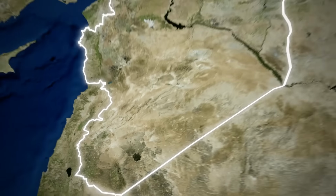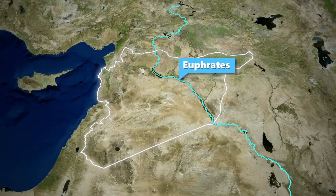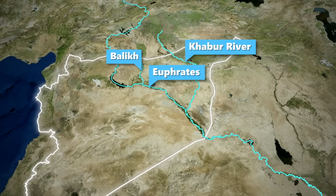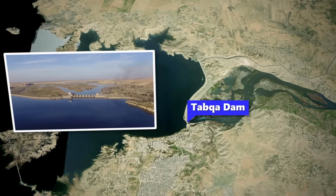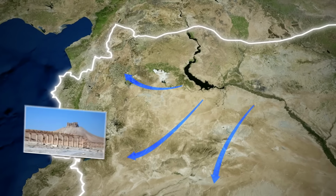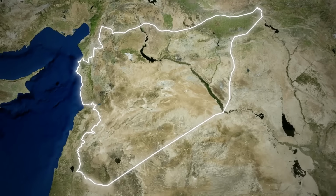The longest river of the country is, of course, the mighty Euphrates River that originates in Turkey, fed by two other major rivers flowing southward, the Balikh and Khabur. Within the flow path of the Euphrates, you find the largest inland body of water, Lake Assad, which is actually a reservoir created by the Tapka Dam in the south side. These waterways are essentially the lifeblood of the entire eastern side of the country and have been for civilizations for millennia. Finally, Syria is made up of 4 distinct ecoregions.